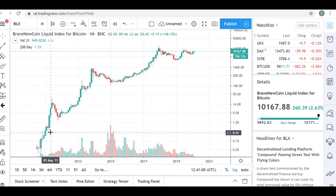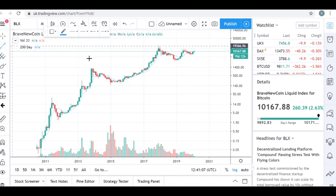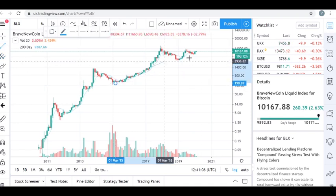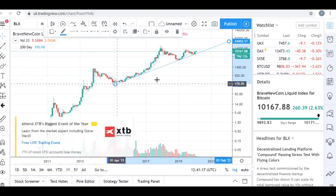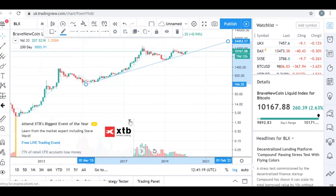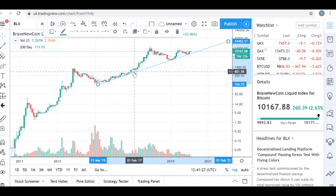But when you look at the long-term chart, it is still very bullish. I mean, we're still on a long-term trajectory. What I'm hoping is we don't break this trend line. As you can see, this trend line has been holding for many years. We were on that trend line for a long time, in 2015 till 2017.